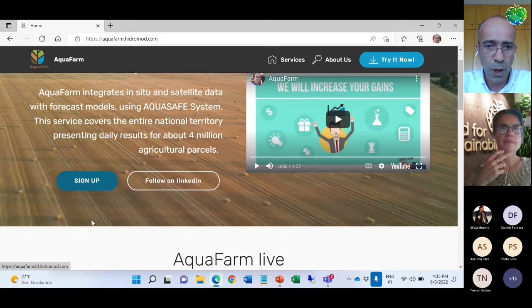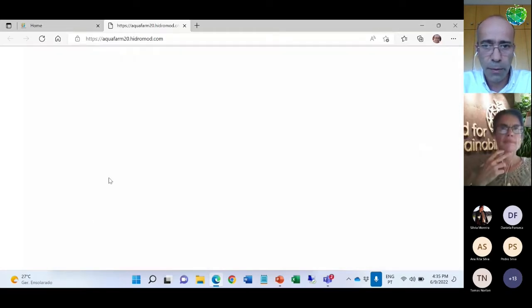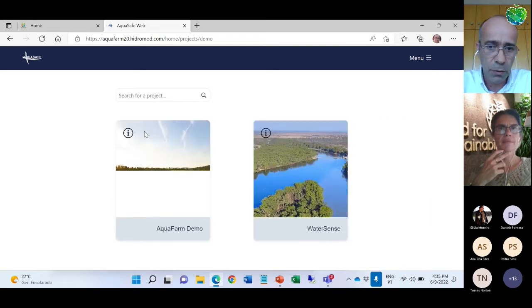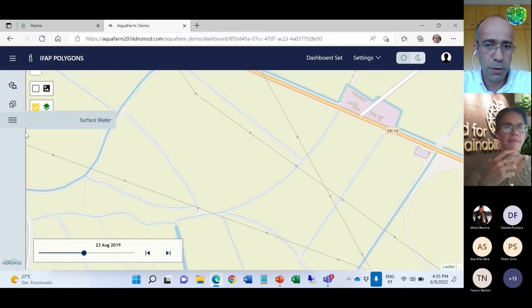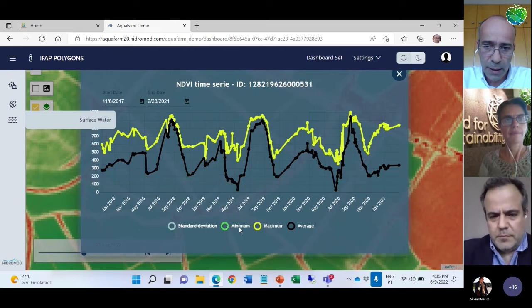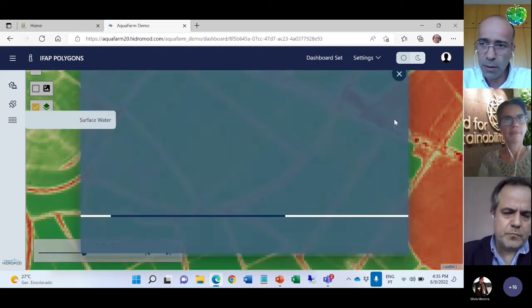If you go to Aquafarm, you can just sign up and you can use your Google account, or whatever you have available. Here I'm already signed in, and you can see this Aquafarm demo project and you can see results. You can see how you can easily see the variation in time, for example, of NDVI, with some statistics. You can see the average for each one of the parcels.